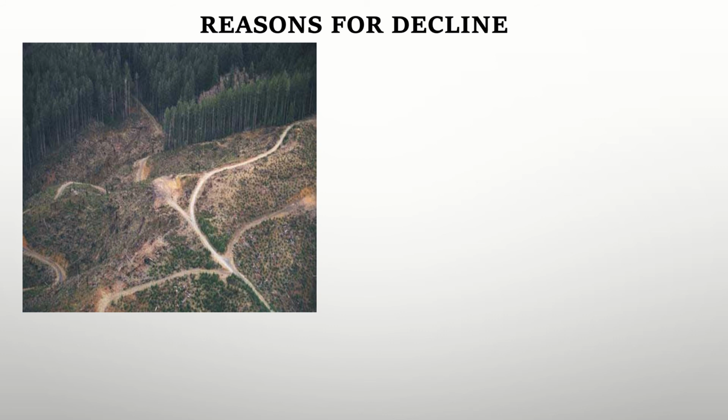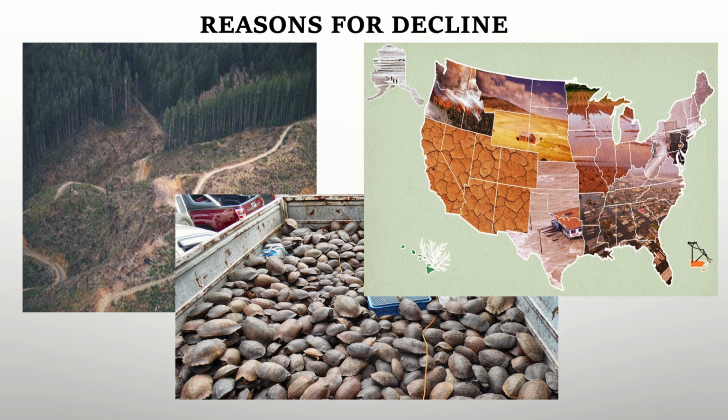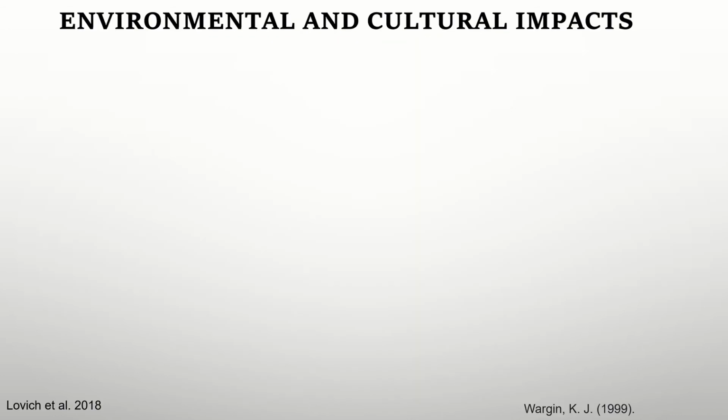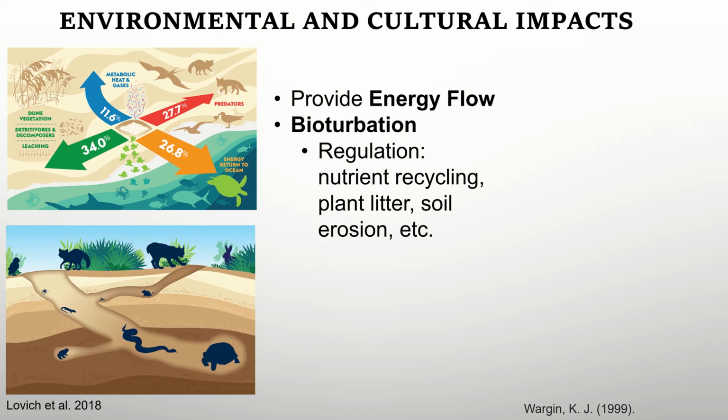Factors such as urbanization, habitat loss, increase of mesopredation, poaching, pet trade, and climate change are only some of the pressing issues that they're currently facing. Why does this matter? Well, turtles provide such a positive environmental and cultural impact to our world. They provide energy flow and nutrient redistribution back into the environment. They provide bioturbation, which regulates nutrient recycling, plant litter, and soil erosion.